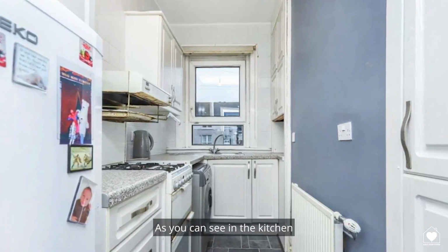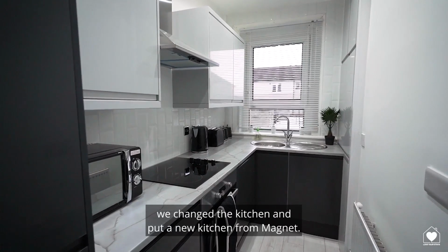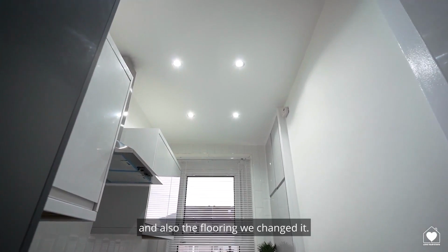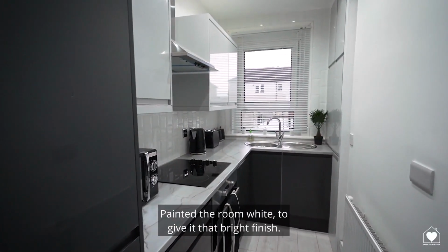As you can see in the kitchen, we changed the kitchen and put a new kitchen from Magnet. We also changed the ceiling and put spotlights, and also the flooring we changed it, painted the room white to give it the bright finish.